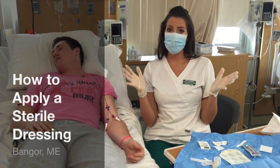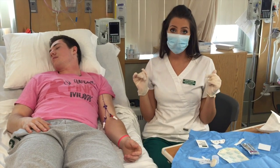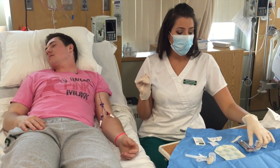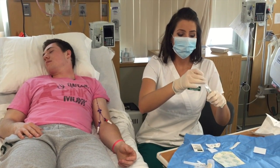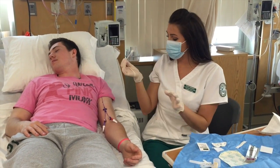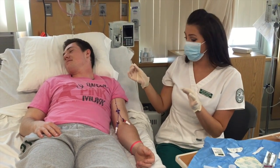So now that we've donned our sterile gloves and have on our mask, we're going to clean the insertion site where the PICC line goes into the skin. So we're going to use our alcohol swab stick that's on our sterile field. We're going to start at the insertion site and spiral out for about 2 centimeters in diameter.